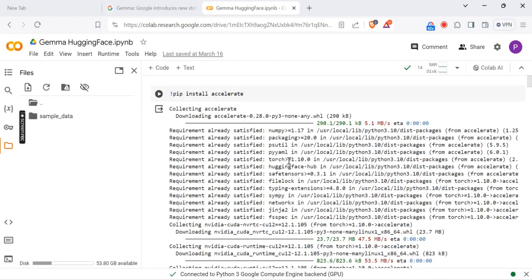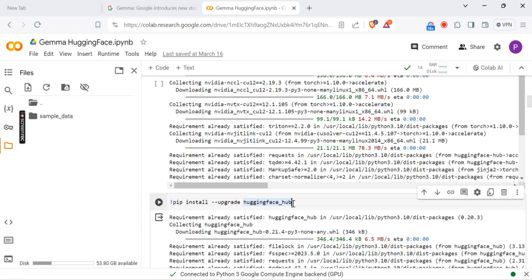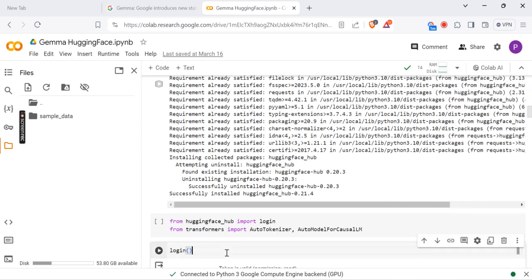This is the Colab where we perform our experiments. So if you see, I start by installing the necessary packages. We install the Accelerate package, and then we also need to install the Hugging Face Hub because Gemma models are gated models, which means that you need a Hugging Face token in order to access them. So for that, you need to create an account on Hugging Face and then call the login method where it will prompt you to give a token. You give the token and then your login is successful.